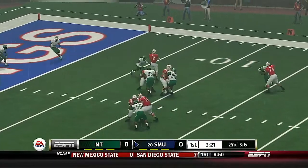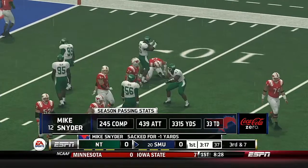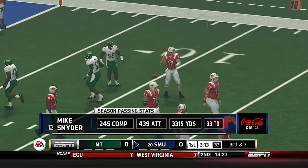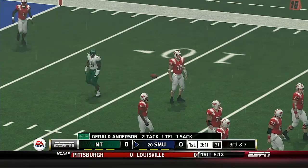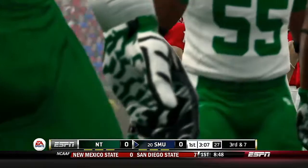He's under some heat. They bring the quarterback down. SMU still riding high after that record-setting performance a week ago, but you better get back to work. Get his feet back on the ground. Those awards are great, but the old saying is you can't rest on your laurels. He's got to get back to work here.